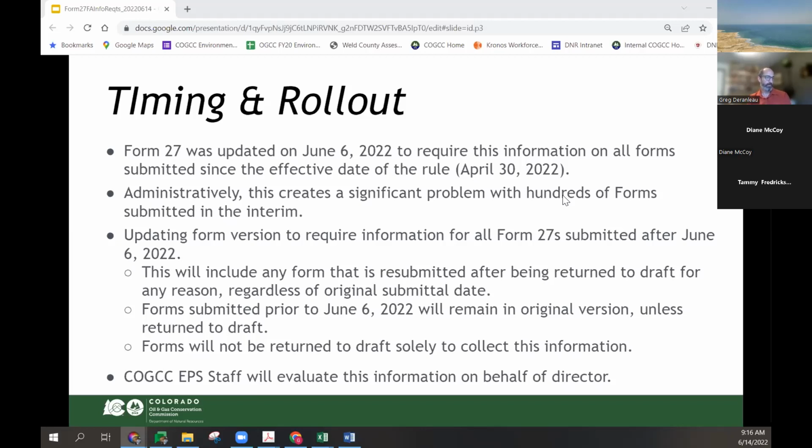And then we won't, though, return forms to draft just to collect this information. Like if the form was submitted in May and everything else is complete, we won't return the form to draft to collect this information. We will process the form as is. That said, COGCC environmental protection staff will evaluate this information on behalf of the director, and we will evaluate the information if we think there's a gap in coverage, even if it's one of those forms that doesn't have it explicitly. We will follow up with the operator and work through that process. So hopefully that's pretty clear.